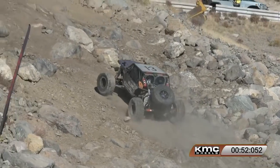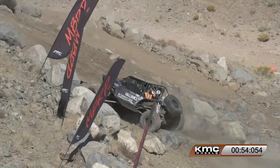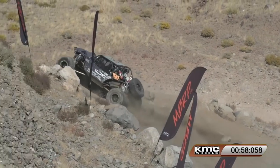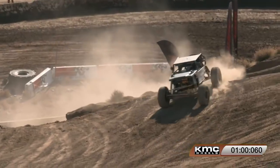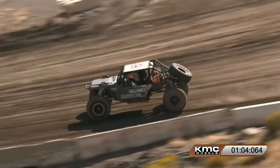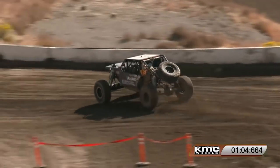So number 13 making his way through the MBRP Rock section, takes the left side. There's a rock right there. These guys keep hitting it. We still haven't seen too many tire issues like we anticipated, but these guys are running strong. Number 13, Justin Hall.